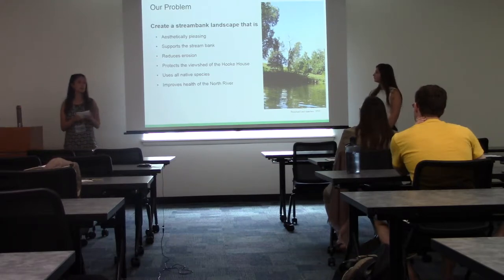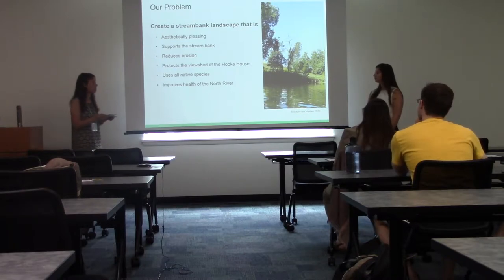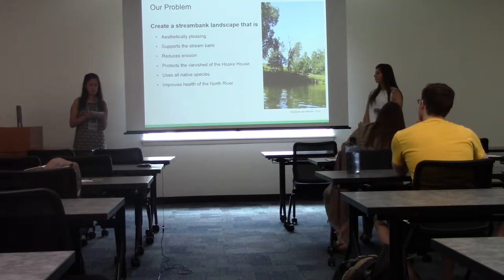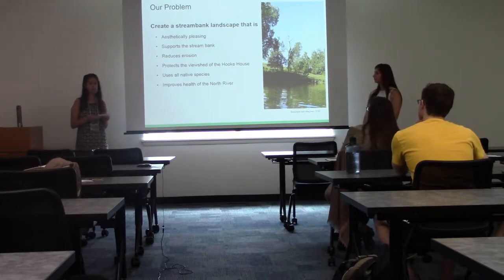And as we've mentioned, the Hook House has a very historic value to it. So we just wanted to make sure that none of the species we picked block that viewshed. And then we also specifically only wanted to use native species. And that's because they have a significant amount of benefits, including being able to adapt to local environments. They save a lot of money and time. They also have many wildlife species benefit from them, including birds and butterflies. And we also wanted to improve the overall health of the river, since the river is rated as impaired.